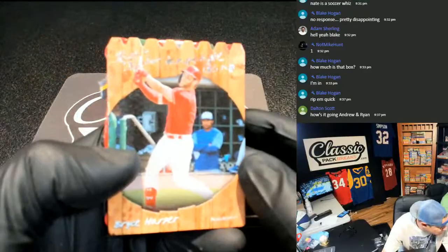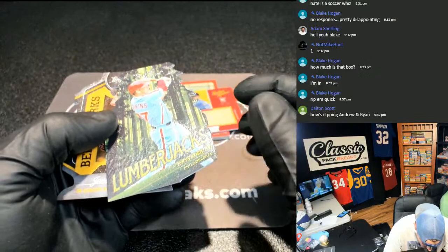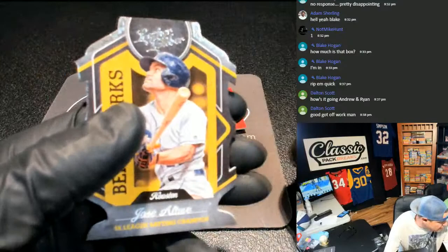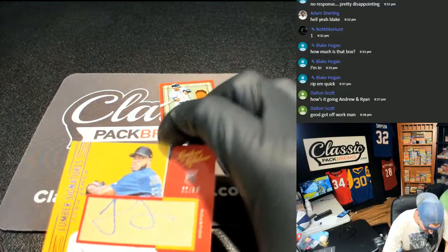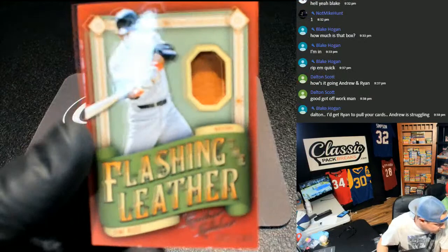Bryce Harper. Nolan Arenado. There's you a turned around Rice. Hoskins on the Lumberjack card. Yeah. I wonder why. Hoskins and Banger, Tuve. All right. Lumber signatures. A pitcher with a signature and a piece of baseball bat seems a little weird.